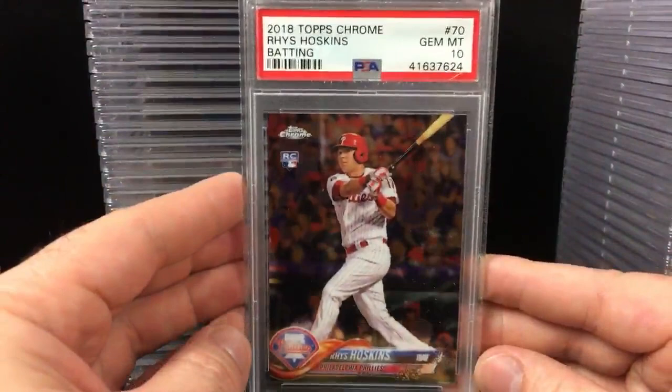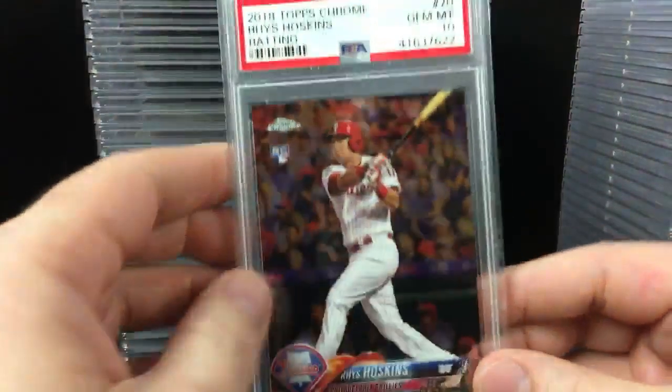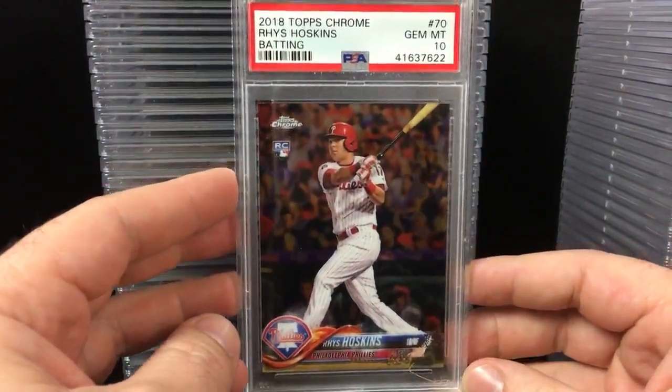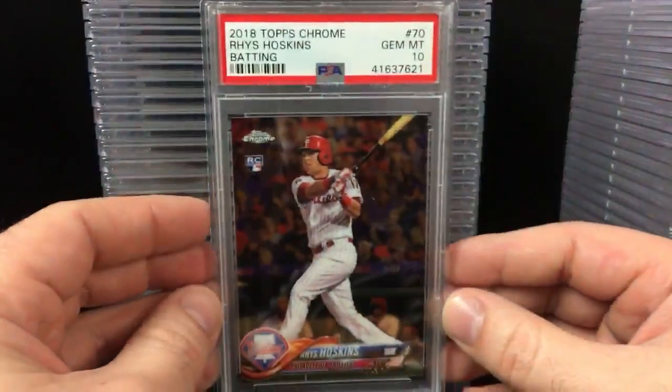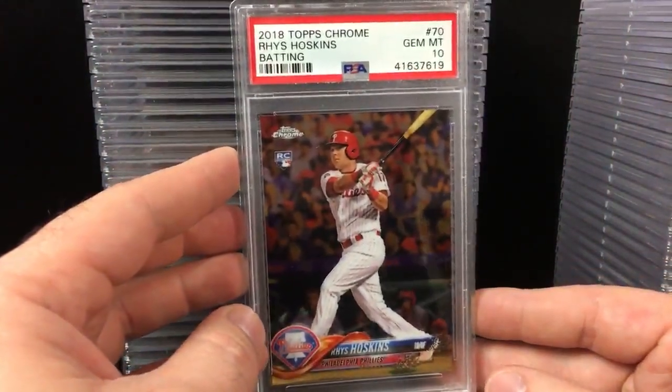But at the same time, this is an incredible rookie class. Greatly talented, and I think a lot of potential for the future. I think it's one you want to keep your eye on. Acuna, amazing. Torres, super talented. You have guys like Devers and Albies. And then you have guys like Hoskins. Hoskins a little older than the other rookies, but still tons of ability. So, big stack of Hoskins here. And you'll see stacks of other big-time rookies as well at some point.